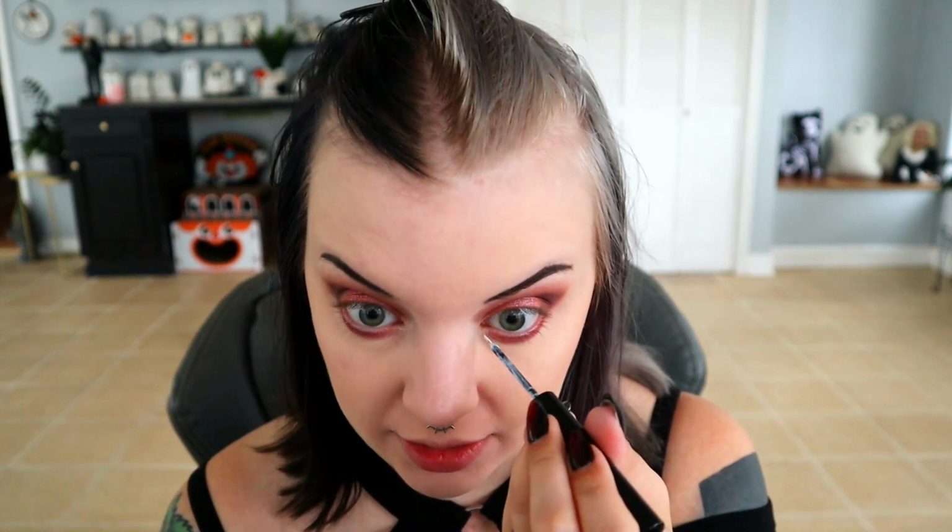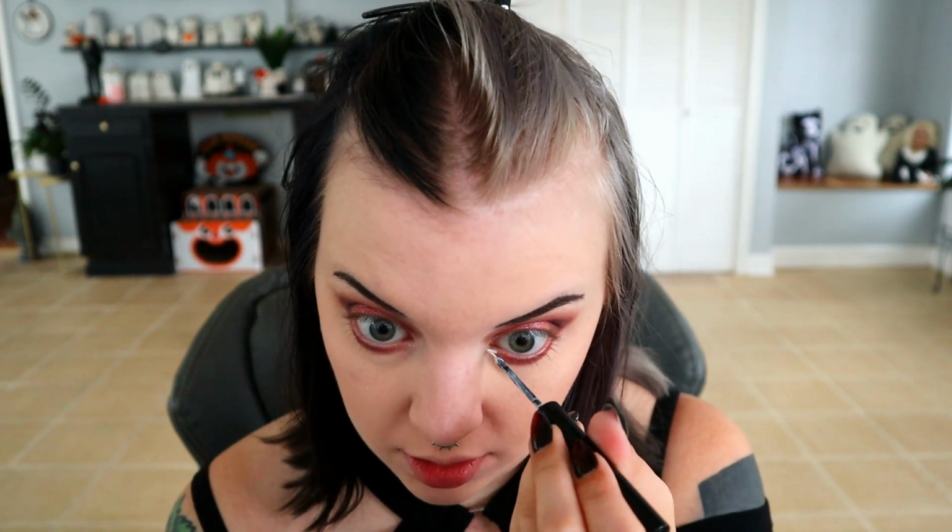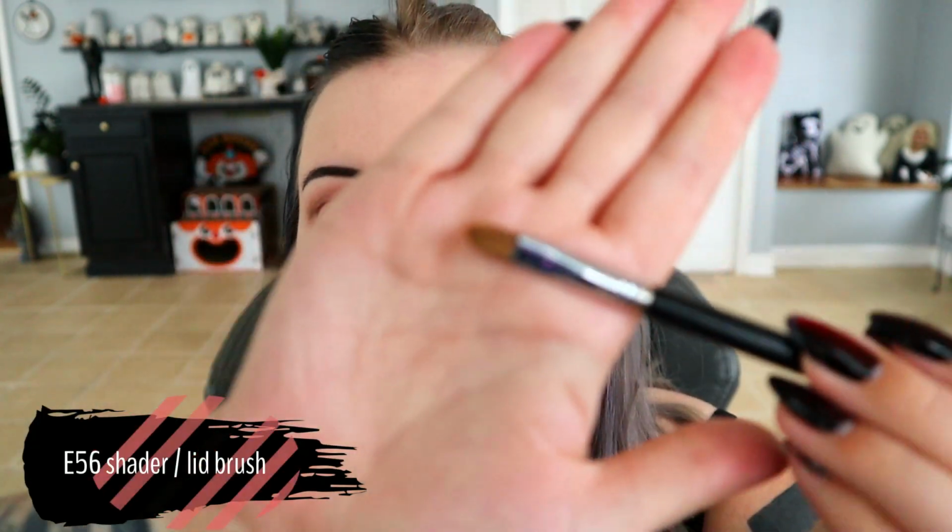And I'm going to put a little bit of white liquid liner right in my very inner corner to brighten my eyes up. Now this is for the lid, but I use it for my lower lash line because every brush, you can use whatever you want. This is the Sigma Shader Lid E56. It is a little itty bitty flat brush with a little bit of point on it. So what I do is I take a liquid eyeshadow, open it up, and just take the tip of this and get a little bit of that glittery color off and use it to brighten my lower lash line. So I just put a little bit where that white stops to add a little bit of sparkle and shine.